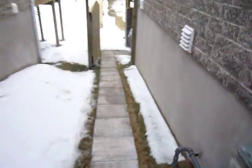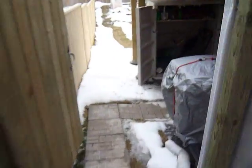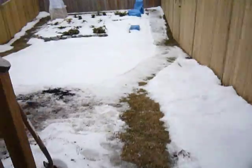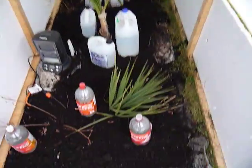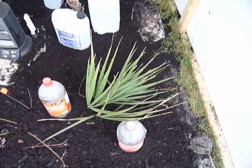And I'm just going around to the back to show you the palm hut, which I have opened up this morning, and I'm just kind of moving the dirt around and stuff. So here it is. So everything looks really good if you ask me. Needle palm has some brown tips on it, but it looks fairly green and healthy.